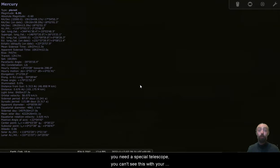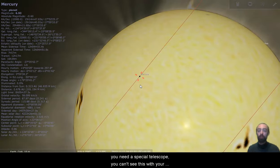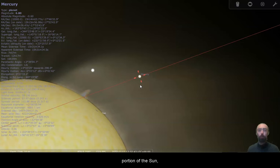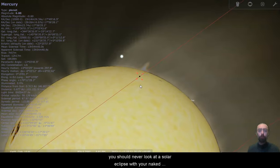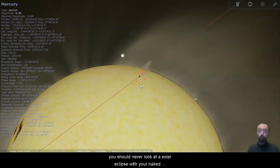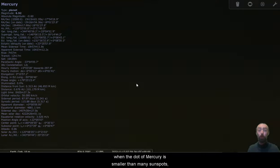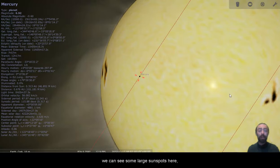You need a special telescope. You can't see this with your naked eye because Mercury blocks out such a tiny, tiny portion of the sun. You should never look at a solar eclipse with your naked eye when most of the sun's light is being blocked out. You certainly shouldn't look at a transit of Mercury when the dot of Mercury is smaller than many sunspots. We can see some large sunspots here.